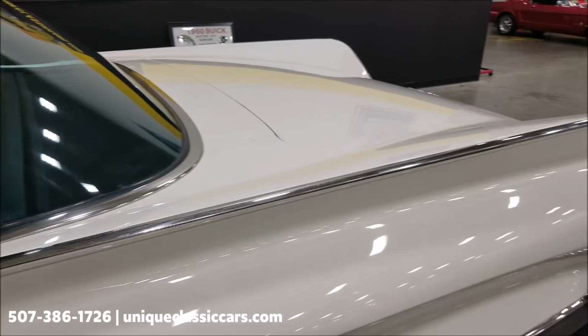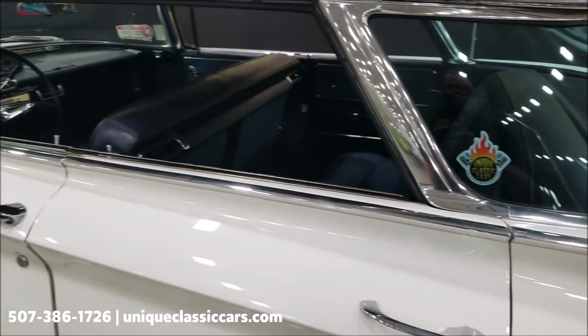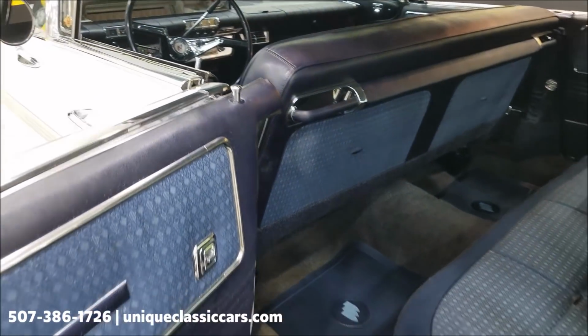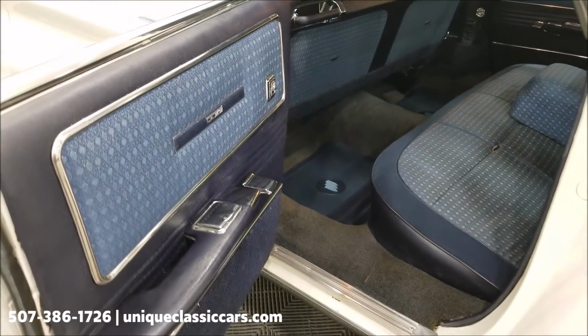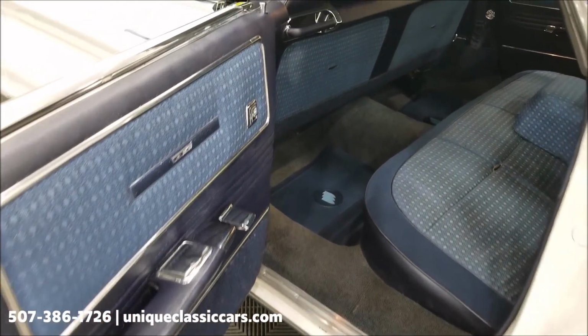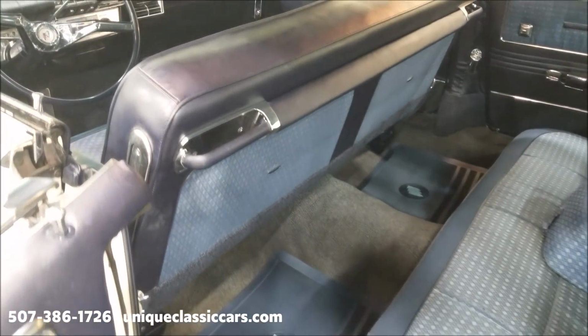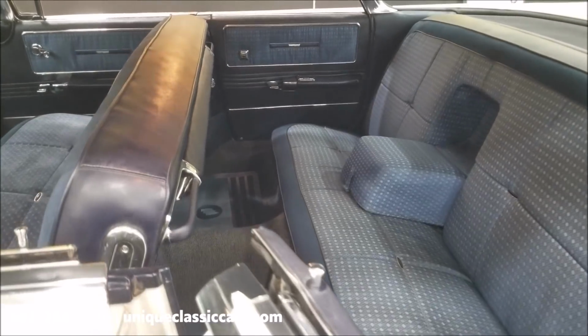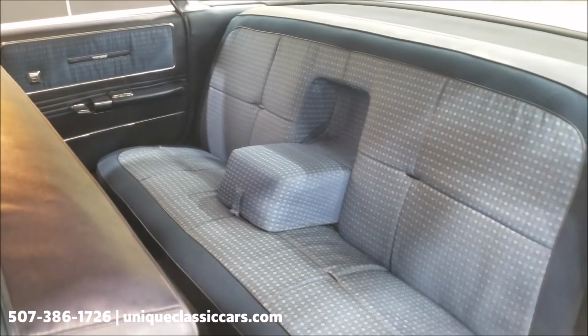Bright work up and down both sides. Just beautiful. All right. Interior, again, from what I can see, appears to be original. The exception I did mention, very similar fabric on the front. Looks like it has been reupholstered.